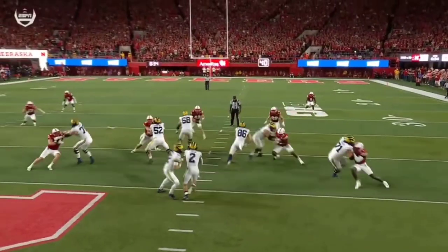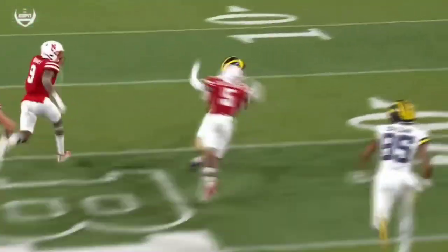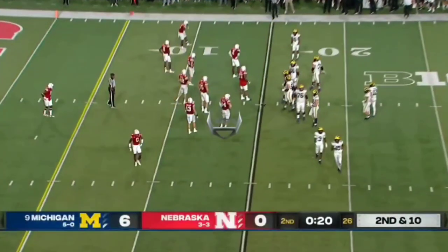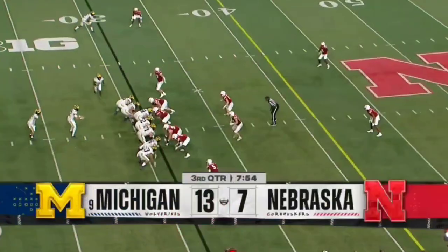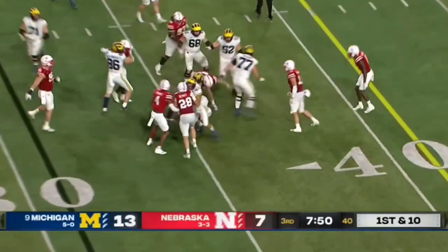He's not going to put the ball at risk. Yep. There you see the block by the center, Bastardus, 68, and the block by Schoonmaker, 86, and they caught the Nebraska defense by surprise on that third down run. Blake Corum.